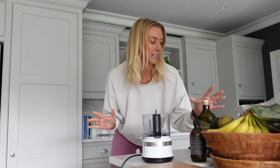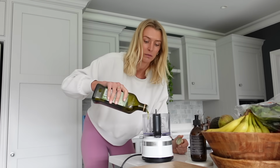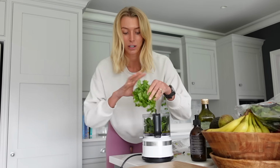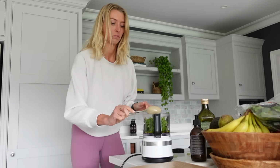And now I'm going to make the dressing. I never actually follow the quantities that they say, so I'm just going to eyeball it. Bit of oil, bit of lemon, a few spinach leaves, bit of coriander, maple syrup, and some tahini.